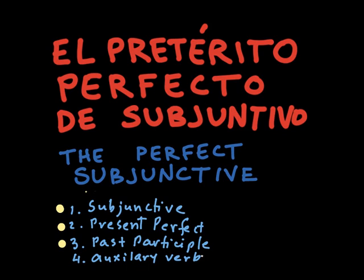Then you need the concept of the past participle. We'll talk about that. That is the third form of the verb, as eaten, painted, seen, gone, been, and so forth. And the auxiliary verb, sometimes called helper verb, but its name is auxiliary verb. For example, I have eaten. That have has nothing to do with possession, but it is the auxiliary verb. So these concepts need to be reviewed before proceeding with the perfect subjunctive.